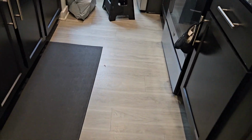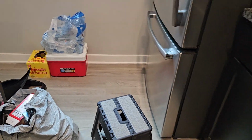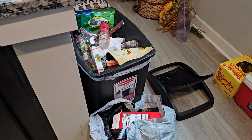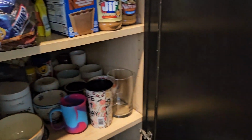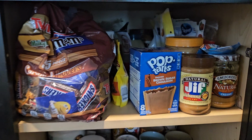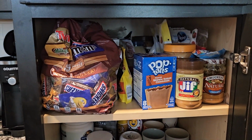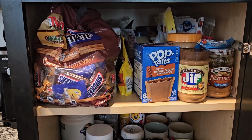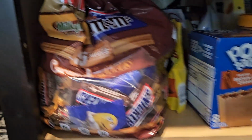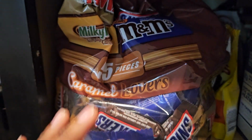And then it's not entirely clean here yet, because I haven't actually cleaned up. But I just tossed a lot of things that we didn't need. But this is how this cabinet's looking. It does not look organized, but all the things in the front, it's what we usually grab, easier to grab. But here's the chocolate, if you want to watch a movie or something.